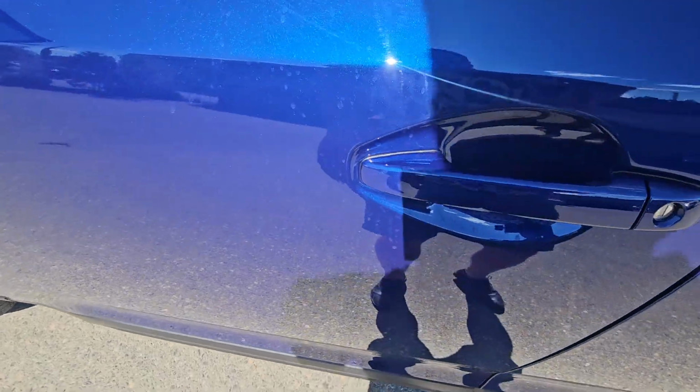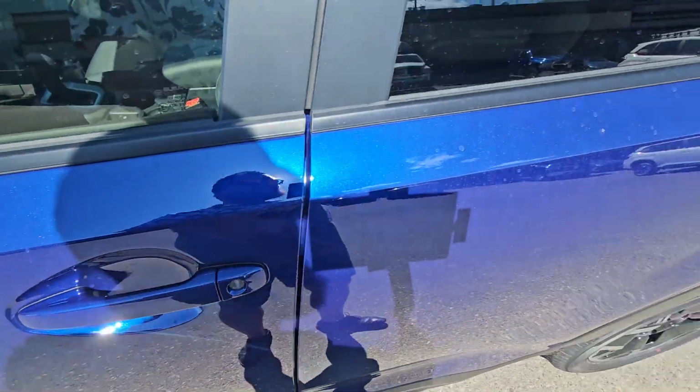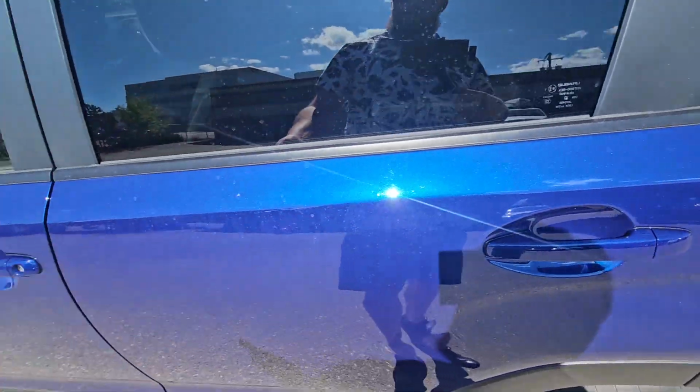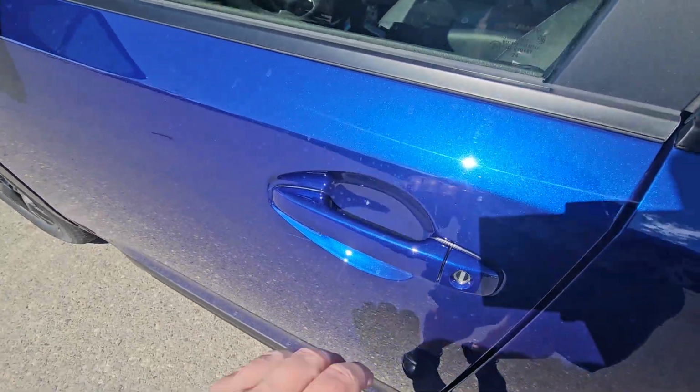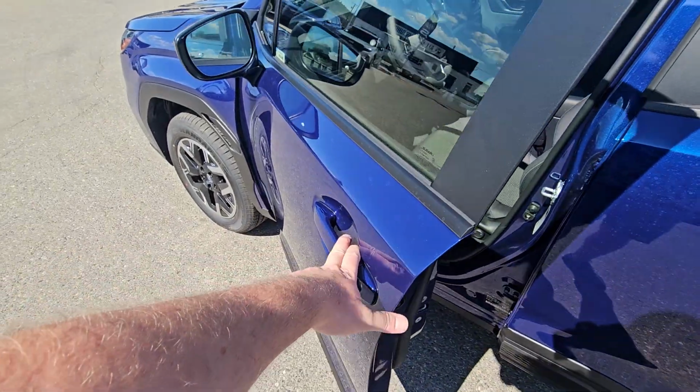And it is a proximity key, so to lock it, so long as the key's within 46 inches, you just touch the lines and it locks, and we'll just confirm. Locked. And then to unlock it again, so long as the key's within 46 inches, hand in the handle. There is a small audible, I don't know if the mic picked it up, but that's how it unlocks.